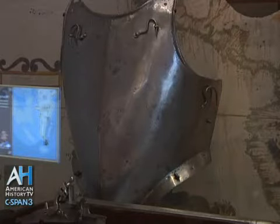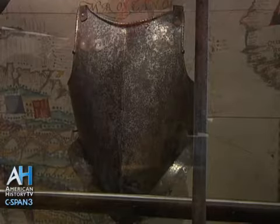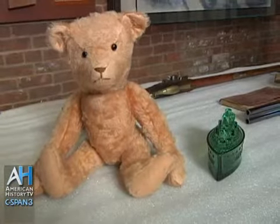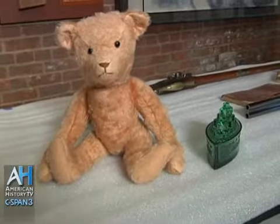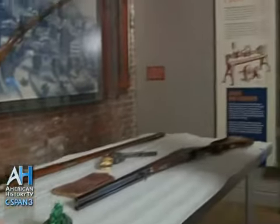A slower projectile, like an arrow, is going to be repelled by a breastplate, where a bullet would probably go through it. These are some of the kinds of objects that we have that tell the broader American story, that might be originally illustrated by a gun, but actually point out that there's a bigger picture here and some of the issues that came up around the period of a specific weapon.